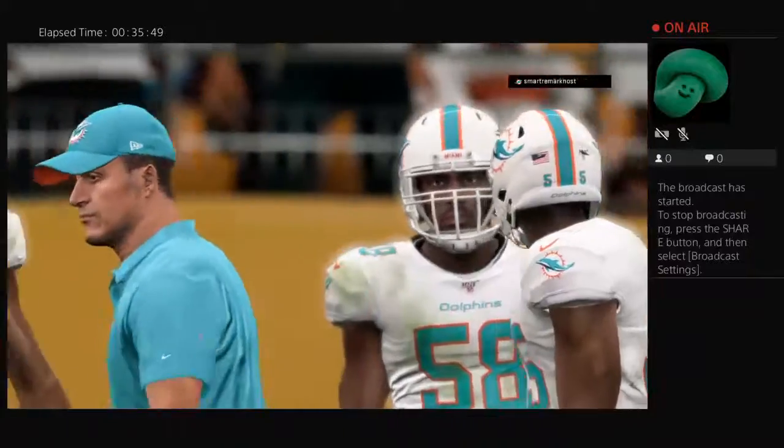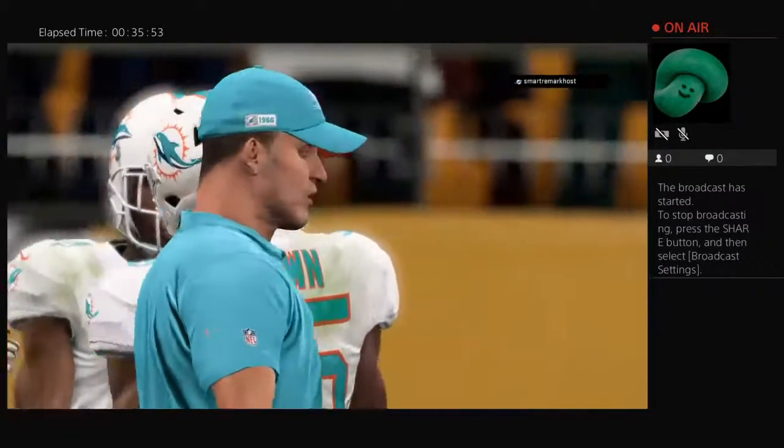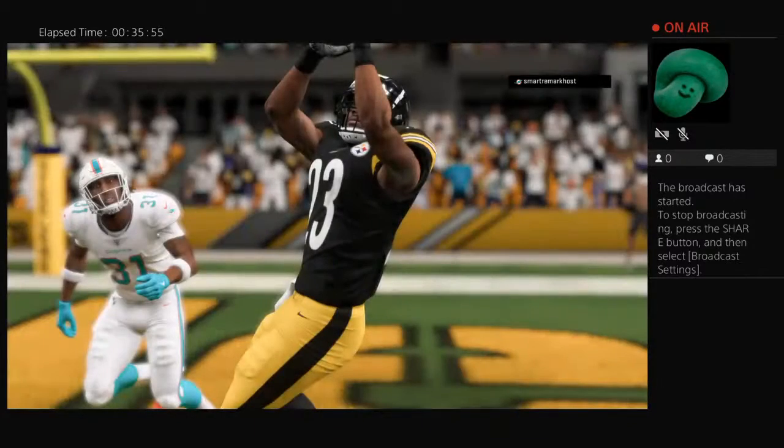So this one in the win column for the Pittsburgh Steelers. And it was a game where they were off and running in the first quarter, Charles, and never looked back.